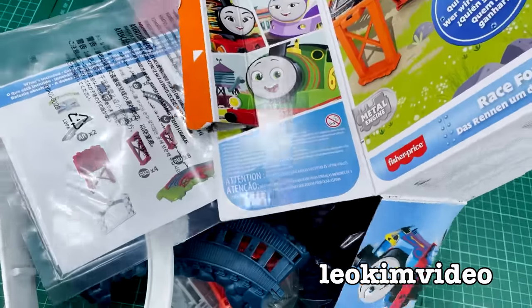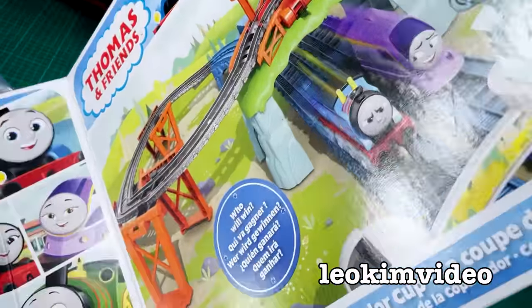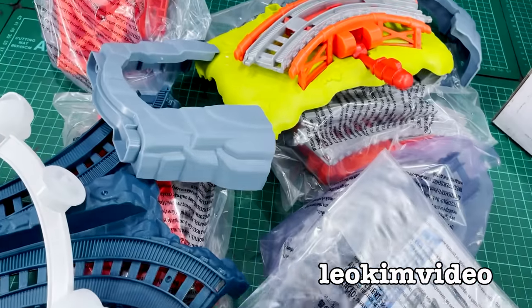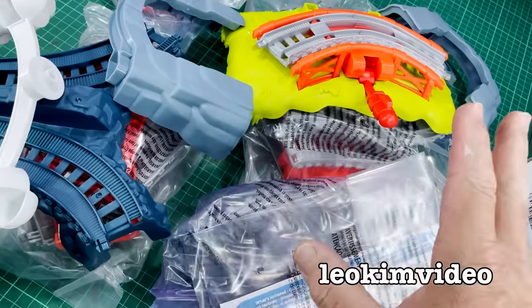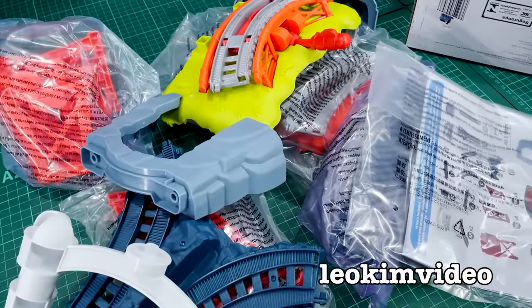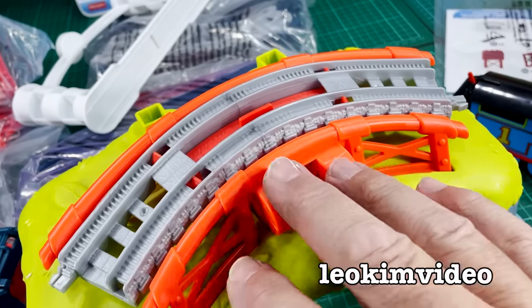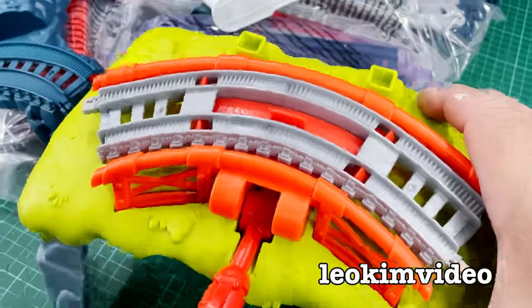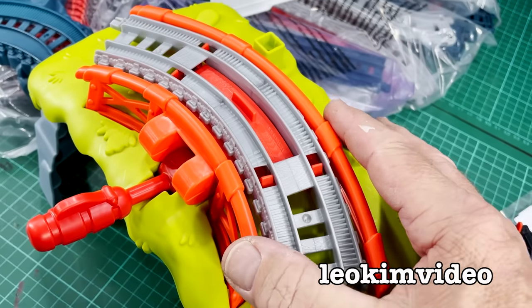I'm not going to set the whole place up. I'm just going to look at that section. That's, I'll call it, the pinch point on this playset. Oh, we can't talk too much or else I'll get into trouble. This is a very interesting part of the playset. It's the top of the playset. It's the part when I looked at the back of the box, I wasn't sure about.